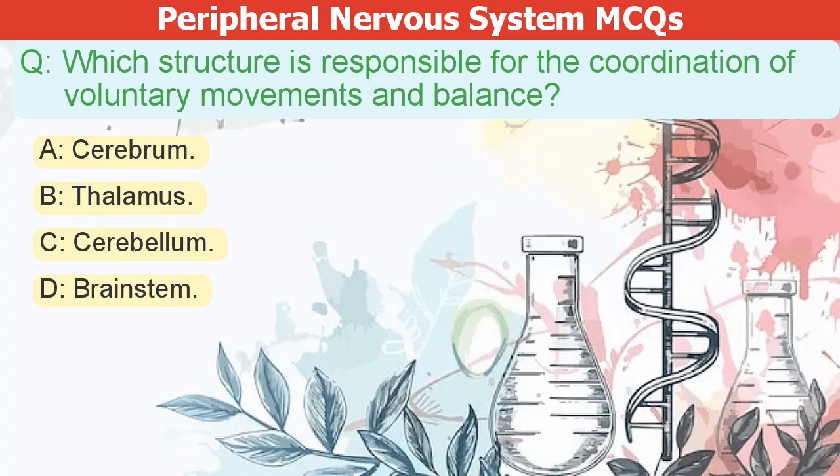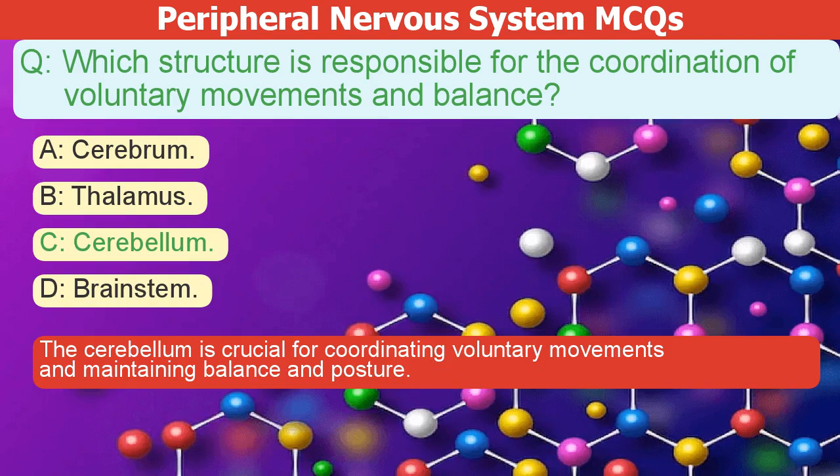A. Cerebrum. B. Thalamus. C. Cerebellum. D. Brainstem. The correct answer is C. The cerebellum is crucial for coordinating voluntary movements and maintaining balance and posture.